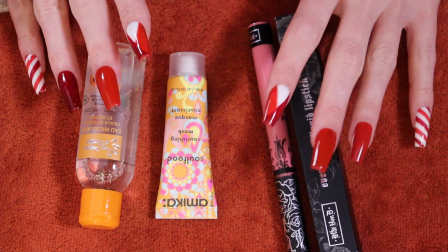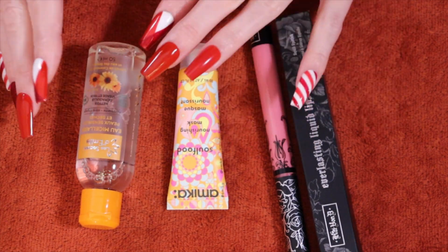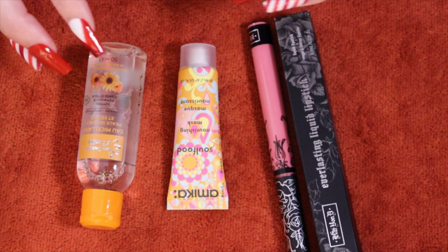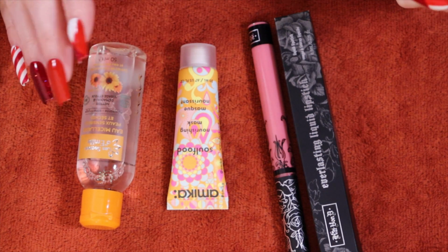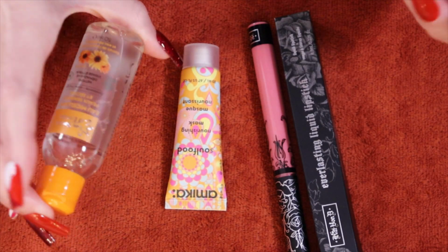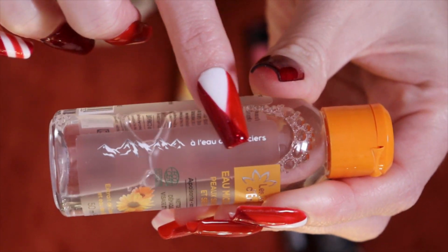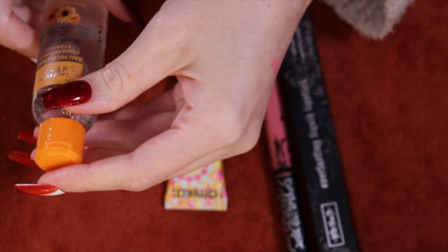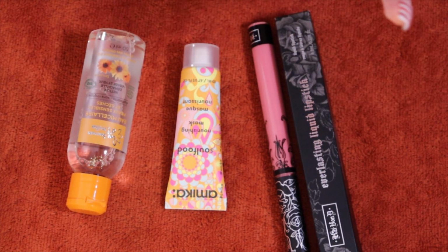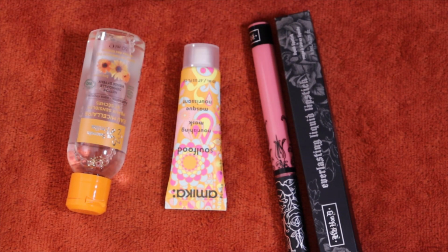Okay, so I am back in English to let you guys know. This last product is a vegan micellar water with calendula extracts and water from the glaciers in France. Can you see that on the side? That's kind of cool. I've used plenty of different micellar waters, and I've only had maybe one, possibly two, that I've had bad reactions to, so I'm pretty sure that this one will be cool.